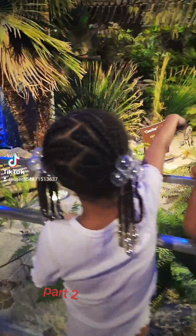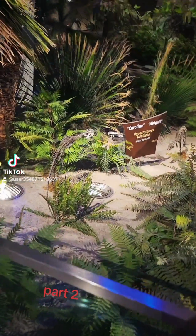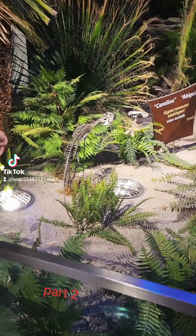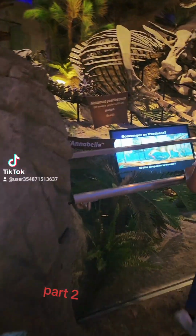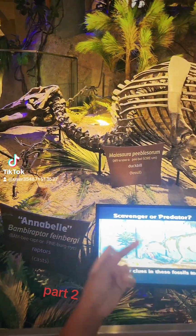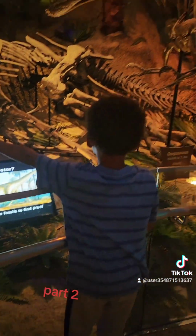Oh, yeah, there was. Look at that one right there. The baby fossil. Can you see that one right there? And then just one right there. Hold on, let me see. That one ate that one. Look at that. That one ate that one. Let me see what the tail fossil is. That one ate that one. And look at that baby.